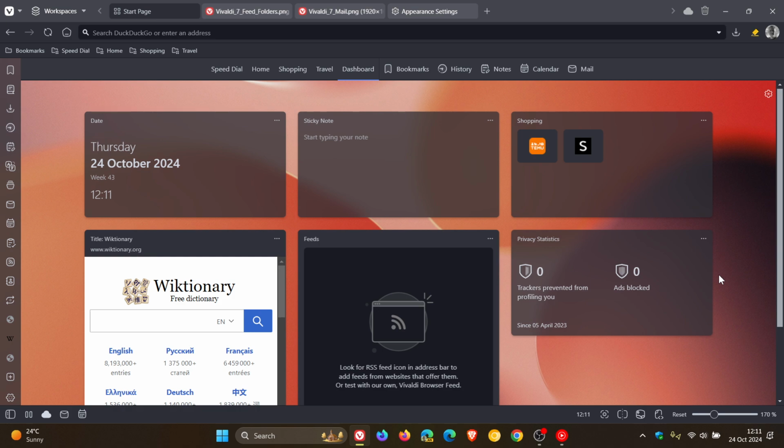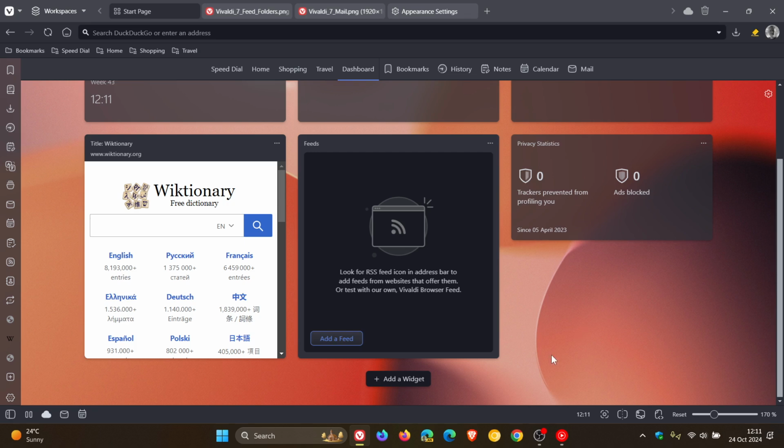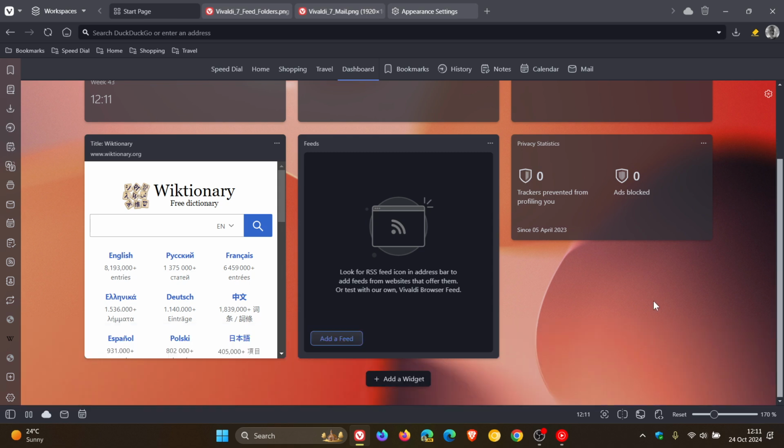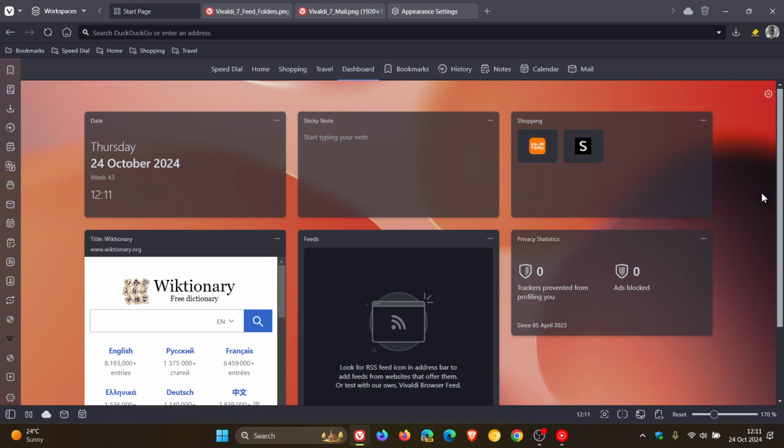So if you want to add widgets, new widgets, you just scroll right down to the bottom, add a widget, and here you've got calendar, agenda, latest emails, sticky notes, bookmarks, tasks, tip of the day, feeds, top sites. I have enabled a couple, so you've got a good couple of options going on here. And obviously, you can personalize this to your own personal choice and preference. But fiddle around, just bringing it to attention as a new feature. Dashboard is quite a big feature update with this latest release to version 7. So go check that out.